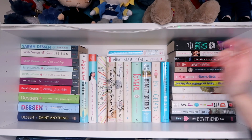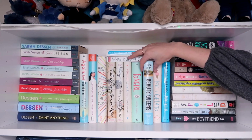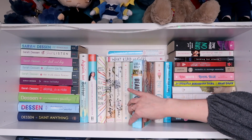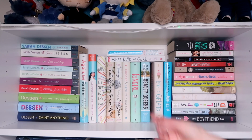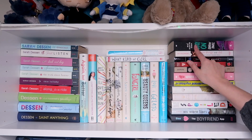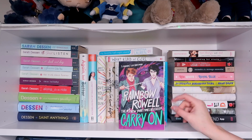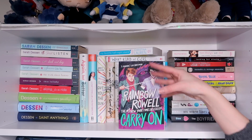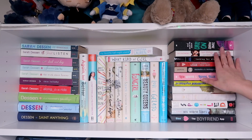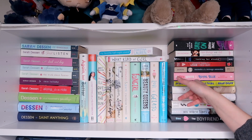Beauty Queens. This one I keep keeping because the premise of it sounded so interesting, but I still have not read it. But basically, the beauty queens' plane crashes on a deserted island, and they kind of have to live and survive. Love and Gelato, still have not read. The Fault in Our Stars, I have read. Carry On, so good. I do have the dust jacket that she released for the Carry On print like this. I just don't have the hardcover version of Carry On to put it on, so there's that. And then out of all of these, I've read all of them, except for An Absolutely Remarkable Thing.